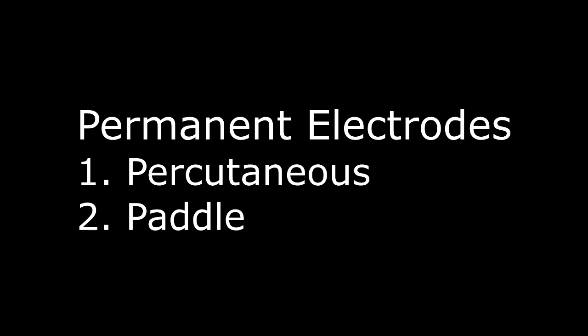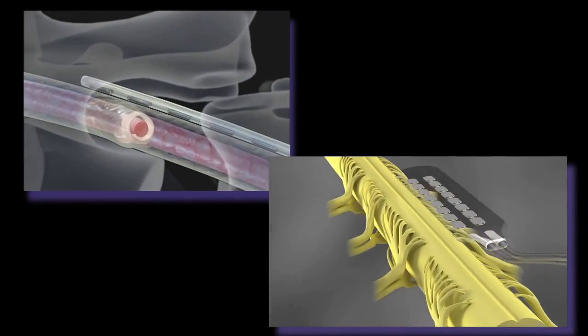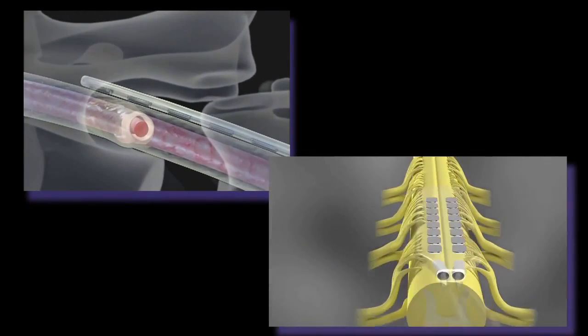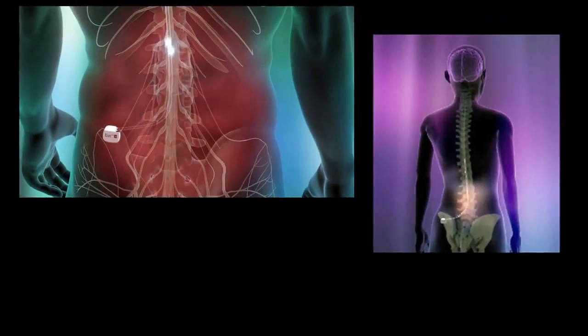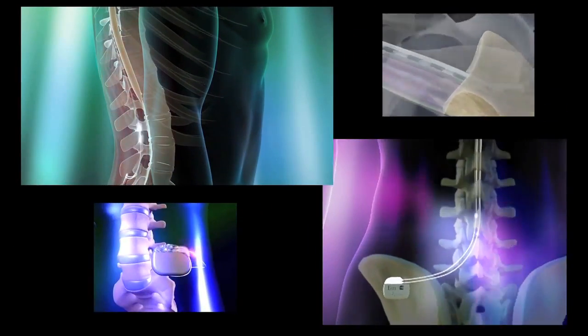If they choose to have the permanent stimulator implanted, either a percutaneous electrode, shown on the left, or a paddle electrode, shown on the right, is placed and connected with a battery implanted nearby. The stimulation can be adjusted by a remote control and can even be recharged through the skin by a recharger. The stimulation can be turned off at any time or further adjusted to get the stimulation just right.